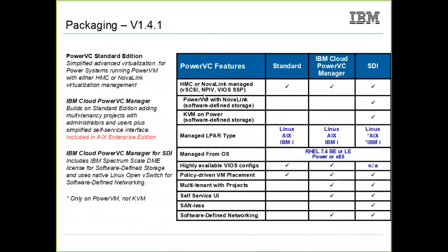Kind of a quick summary of those editions. The SDI edition being the one we just recently talked about. Again, Linux only in that configuration, unless you've got that SDI implementation on a PowerVM-based system, in which case we will go ahead and support AIX and IBM i as a tech preview right now. If you've got AIX Enterprise Edition on license for your servers, it includes that IBM Cloud PowerVC Manager. If you've got one of our cloud-based C models, it includes IBM Cloud PowerVC Manager. So it's out there. The Cloud PowerVC Manager for SDI is the special edition if you want to utilize that on our storage heavy nodes, or maybe you want to do a SAN-based model.